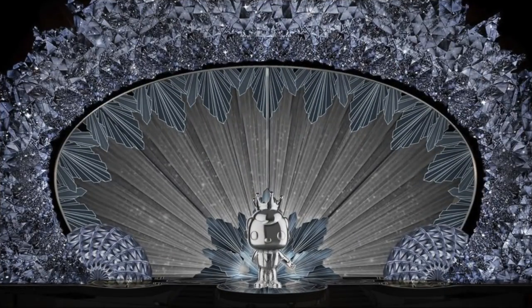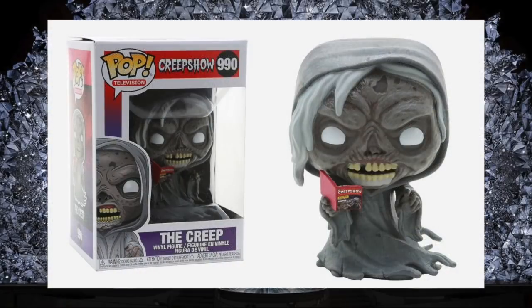And here we have another common, the Creep from Creepshow. Let's start out with the sculpt on those robes. They look wispy, they look like they're waving in the wind almost supernaturally. The decal on the Creepshow magazine that he's reading is done really well. It's super tiny, but it's on there nice and straight, super clear. It adds a nice pop of color.